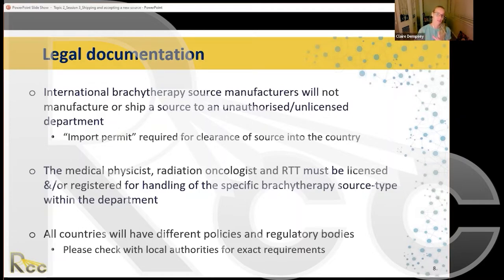They need information from your local authority to say, yes, it's safe for them to ship a source to your country, and it's safe for you to receive it. So that's really important in terms of the legal documentation. If you don't have that right, there's no source, you're not getting one.